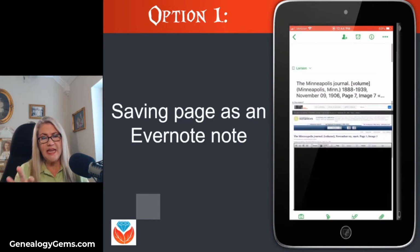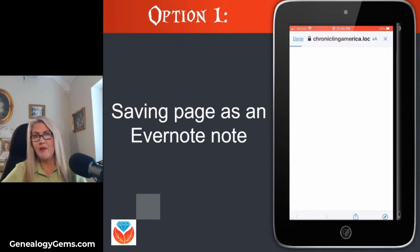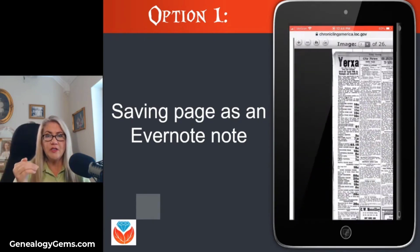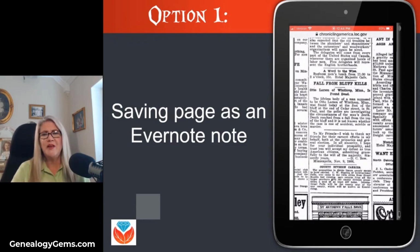If it's displaying the record through a viewer on the web page, it may or may not show, but don't worry. Tap the info icon, and info provides the link. One tap, you'll be back on the web page where it came from. Now, if I really wanted the article itself, I would take a screen capture with my phone and then save that as the note. But I really wanted a link to the entire page, the whole source citation, everything. That's what this does for me.